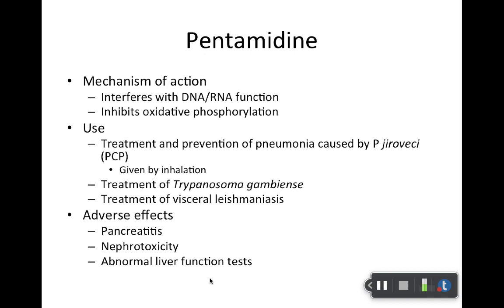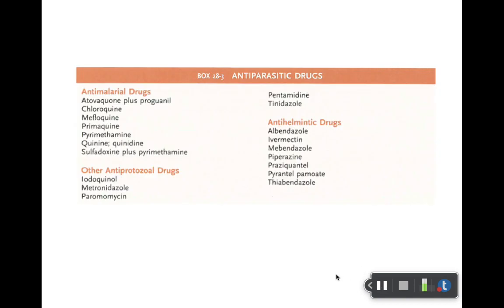As far as adverse effects are concerned, these are the ones you have to be more concerned with. Nephrotoxicity, renal insufficiency, can happen in up to 29% of the patients being given this, and increased serum creatinine in up to 24%. So definitely a common and serious adverse effect you have to be worried about. Abnormal liver function tests are a little bit less common, about 10% of patients, but still something you have to be concerned with. It can increase liver enzymes. And pancreatitis, too, is a rare but serious adverse effect.